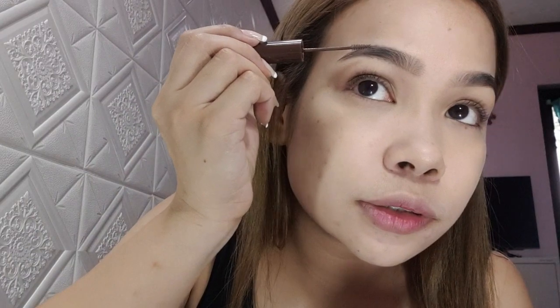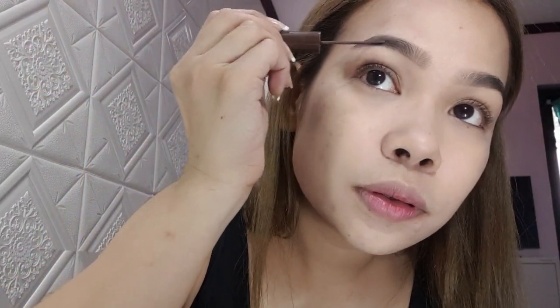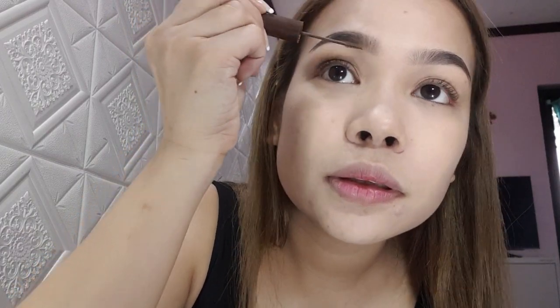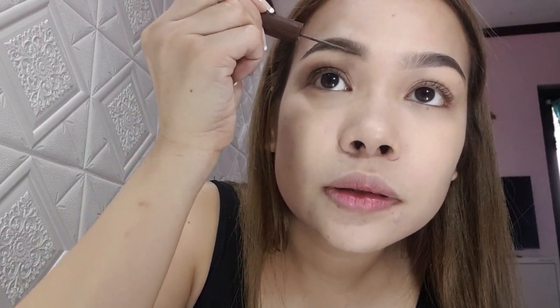Ayan. So, unahin natin dito sa side. Then, saka yung sa middle. Ayan. See? Nakita niyo, guys. So, ganda siya. Then, next is the left.